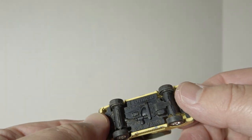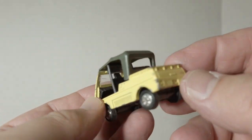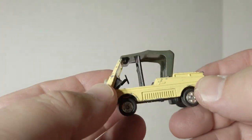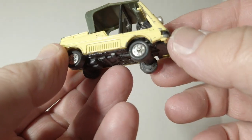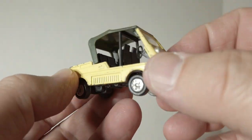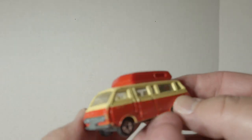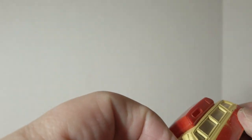This little, I believe it's a Honda golf cart. Yeah, it says Honda on the back. Took me a long time to get one with the roof. It's usually missing. Didn't even know it had a roof until I found that one. Let's see, we got a Toyota Hiace van. Kind of a camper. Back hatch opens.